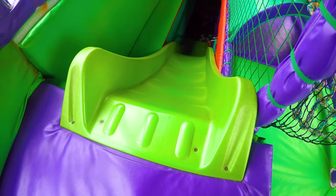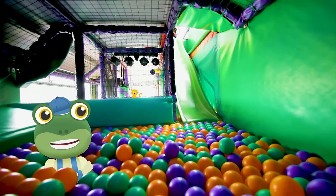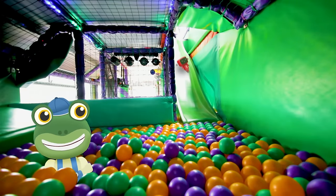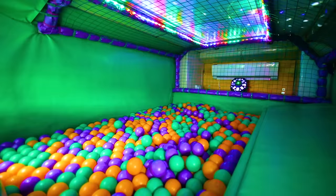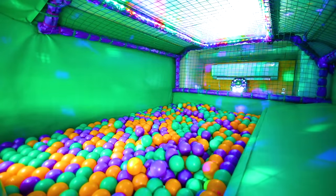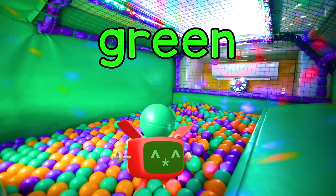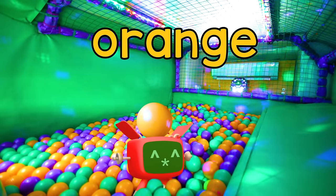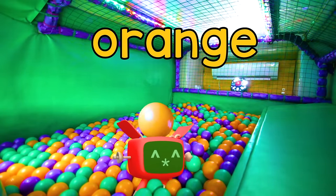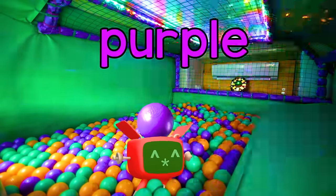To get down, we can either go back down the stairs or we can go down the mega green slide. Go on, Red. You can test it out. Woo! When you come down the green slide, you land in a colourful ball pool. Look! Red Mechanical is holding a green ball. This is an orange ball. And here's a purple ball.